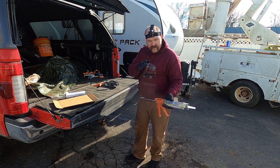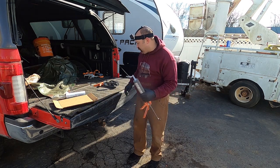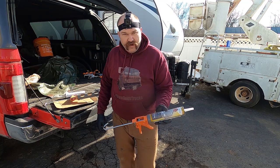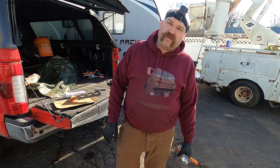This sealant again has been kept inside the house. It is warmed up to about 65 degrees, the temperature in the house. All right, this tube is prepped. We're gonna get back in the bucket truck. I'm gonna go up and hopefully we'll stop this leak before the snow comes tonight.